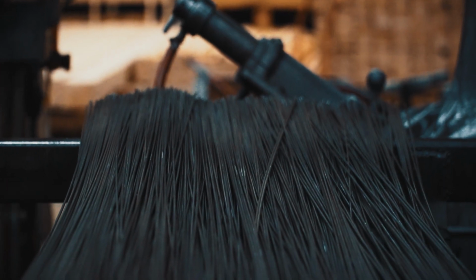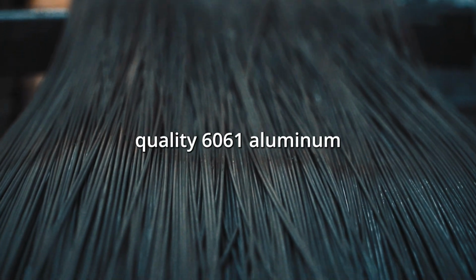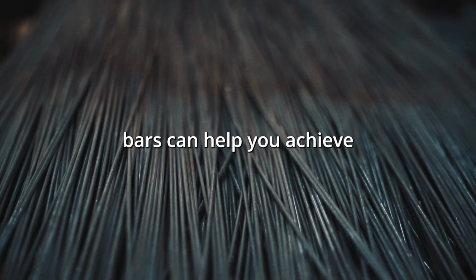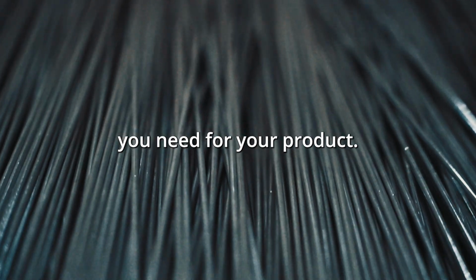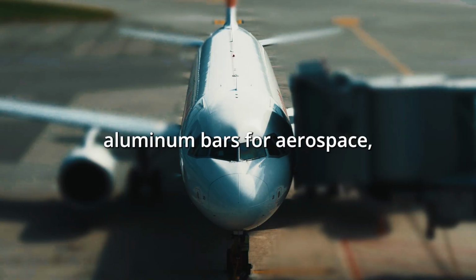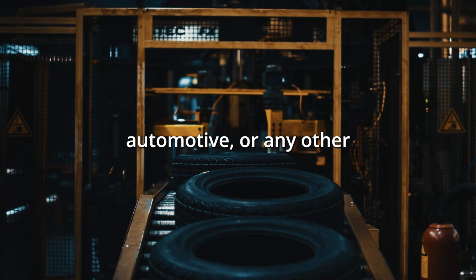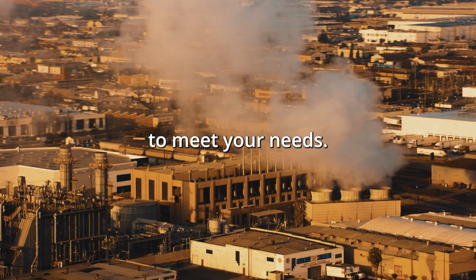This is where Forte Precision Metals comes in. Our expertise in centerless grinding and our high-quality 6061 aluminum bars can help you achieve the exact specifications you need for your product. Whether you need 6061 aluminum bars for aerospace, automotive, or any other industry, we have the knowledge and experience to meet your needs.